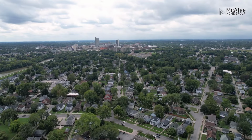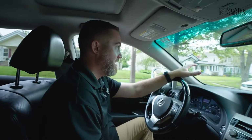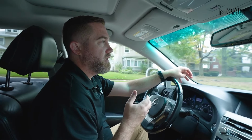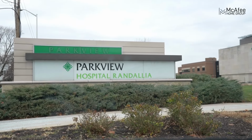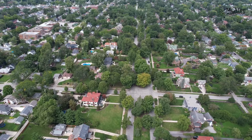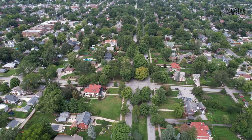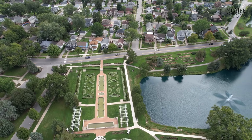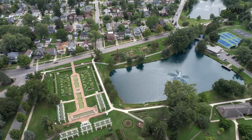So now we're on Florida Drive, another very cool street. A lot of similar homes here. Another benefit to the area is we're right by Parkview Randallia. It's a local hospital system. When I moved back, I mentioned that I lived over here. Well, we had an Airbnb property, and we would get a lot of travel nurses that would stay there, and there's also a lot of local nurses that work and live in this area.